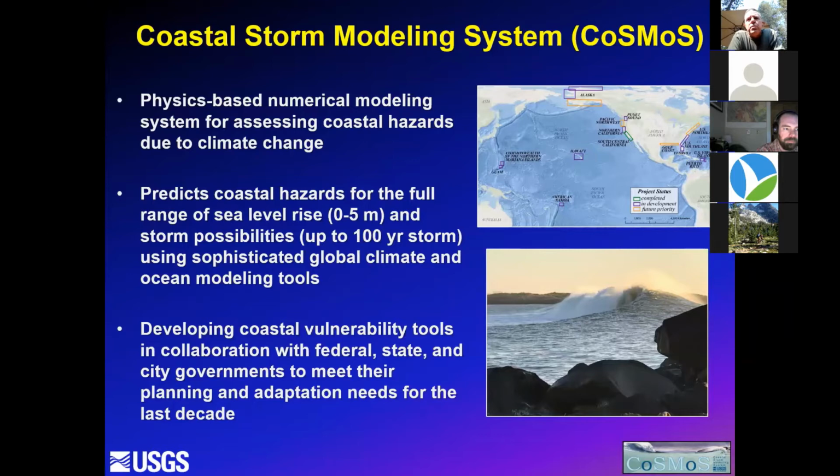Initially this work was developed for California specifically, but now we've branched out and there are derivations of CoSMoS currently being applied in the Pacific Islands, Alaska, Pacific Northwest, the Southeast United States, and we have plans to do this in the Gulf Coast as well. So California has in some ways been the test bed for this. And we've learned so much from all the interactions we've had with many of you to make the science better and make the products better. And now it's being applied at the national scale. Next slide, please.